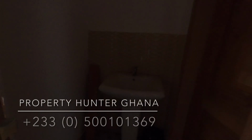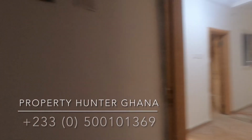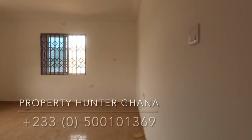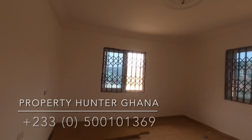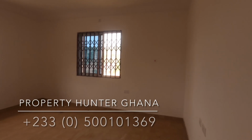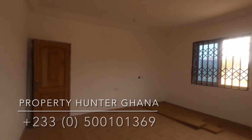You have a shower here, and your sink with the crown here, very nicely done. And then you have this room, another 12 by 12 size. If I say 12 by 12, I mean 12 feet by 12 feet. Usually the room sizes are measured in feet, so this will be a 12 feet by 12 feet room. So take a look from this corner. Good size room.